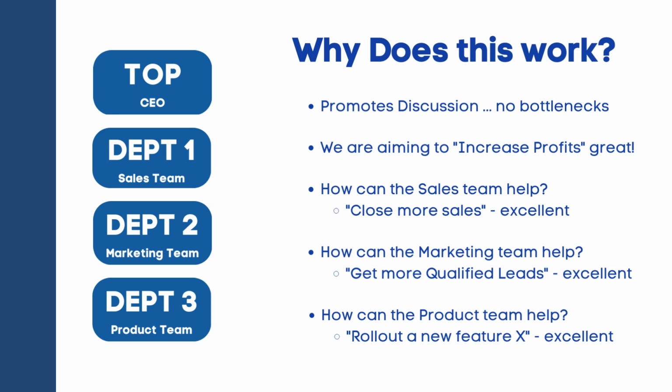Finally, how can the product team help with the overall goal to increase profits? Well, they set a supporting goal to develop and release a new feature X into the product. And they'll measure the success of this within their team with a KPI that they're going to attract 5% new clients in Q3. Again, this is a great goal for them as they have complete control over their own implementation and can define the right KPIs to stay on track and get it done.